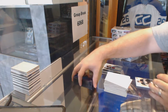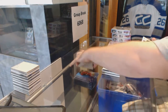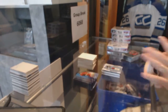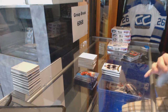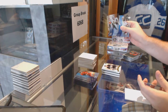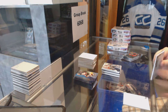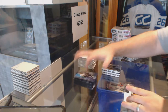We've got an Exquisite rookie, number /399 for the Pittsburgh Penguins, Daniel Sprong, Metro. $19.99 for the Atlantic, Matt O'Connor. That is absolutely filthy, and that's probably the mem case hit.